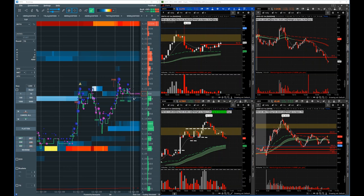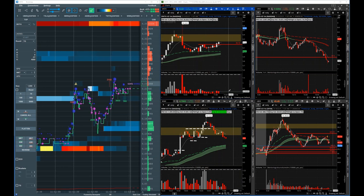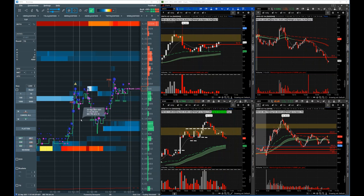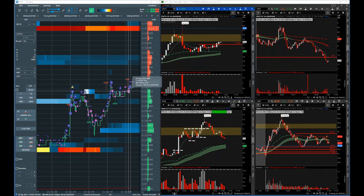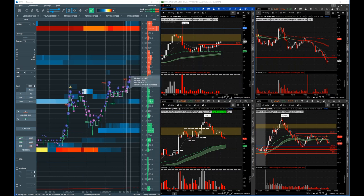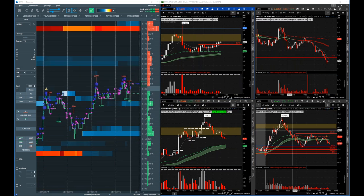Broke that resistance, fine, and support 620. Still very low volume, okay. Some decent seller over here. They can find liquidity to push this.